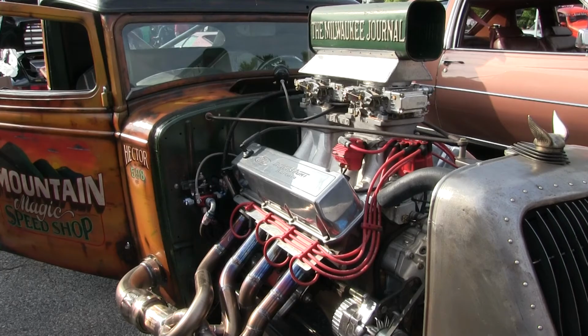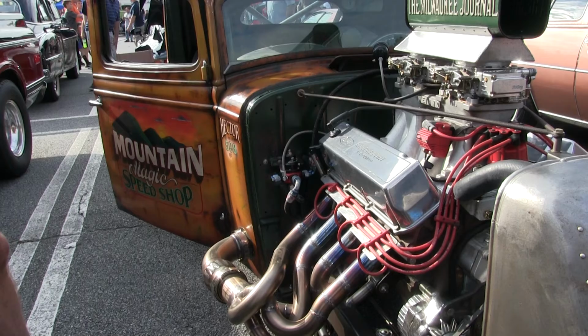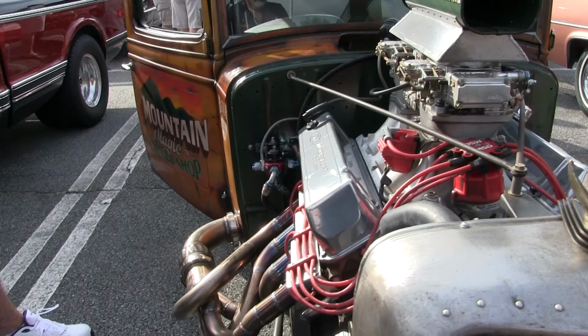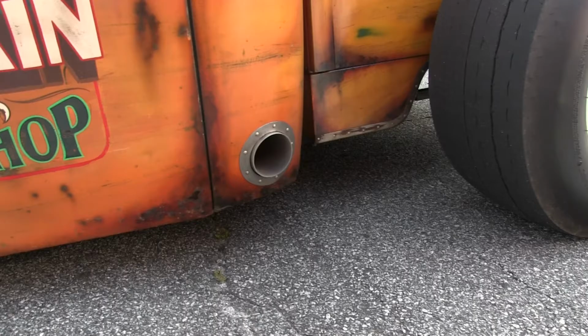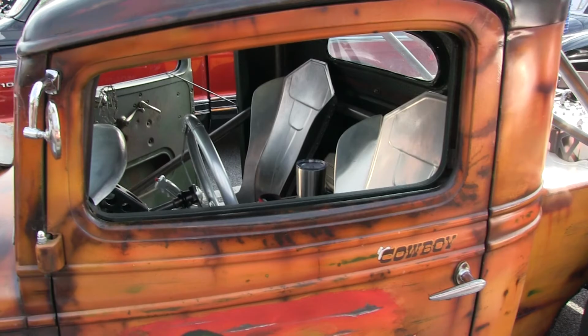Look at the exhaust on this thing. You've got some tornado-looking headers going into the body and back out the body behind the door. Jeb said, let's just make it all curvy and swervy, and I said, hey, I'm good with that. Then he came up with the idea of running it through the cab, which I've never seen anybody do, and running it out the back of the cab.